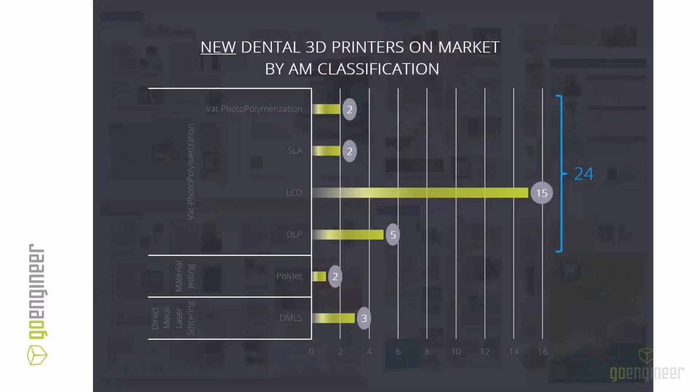If we take a look at all of the dental printers on the market, and these are all of the new printers that are available today by AM classification. This is just information that I was able to glean from LMT magazine, because they have a buyer's guide that they put out every year. And so there are 24 open vat photopolymerization technologies, and then there were two material jetting systems that were released and published in this document. And both of those are DentaJets. One's the J5 and one's the J3.